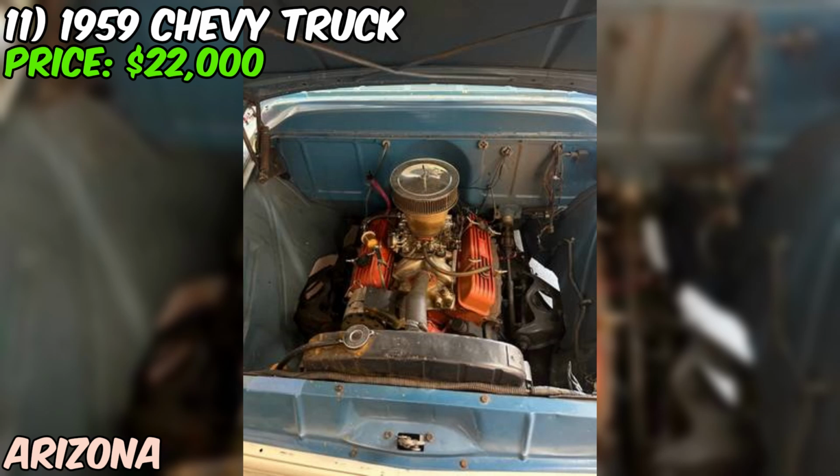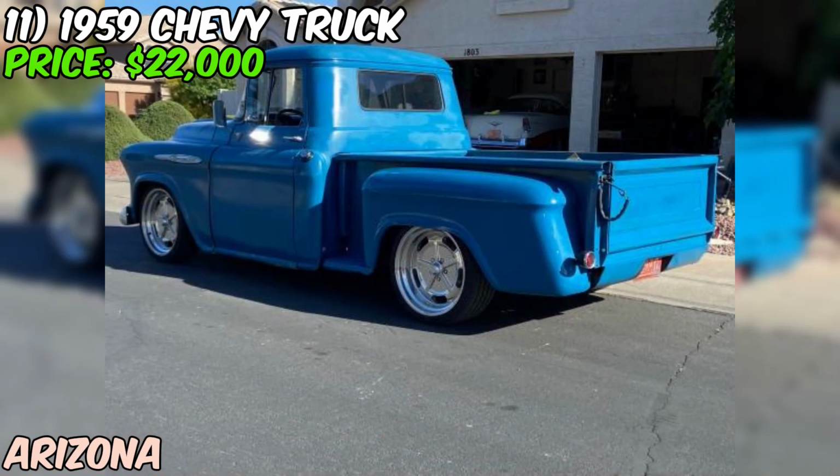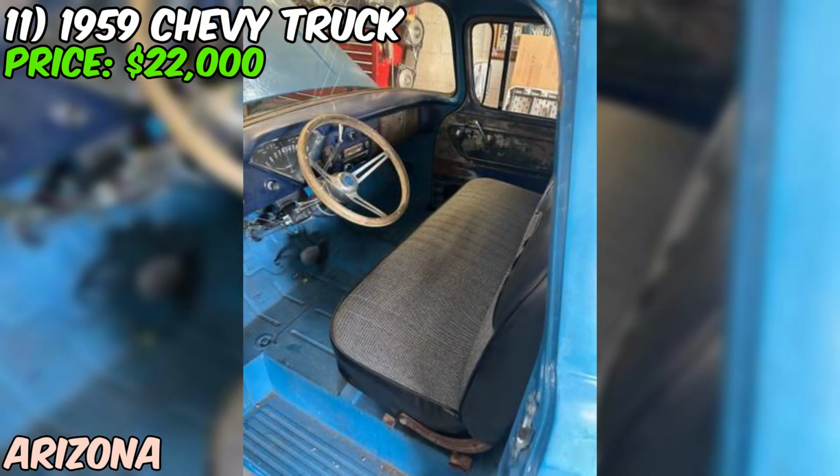Let's address the elephant in the room first. The seller mentions the engine has a slight knock, and there's no such thing as a slight knock. That's a red flag that needs to be factored into your decision, as engine work could be in your near future. The engine itself is a 350 from a 1970 Corvette, which would be a great power plant if it weren't for that knock.